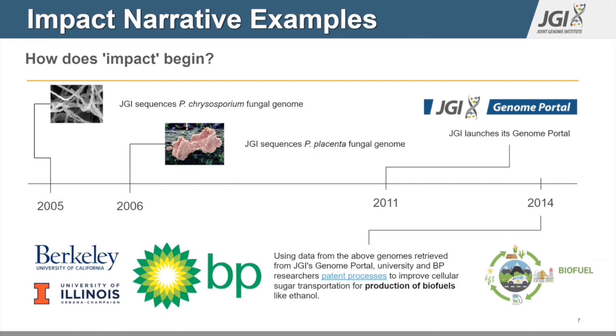So in the mid-2000s, JGI sequenced a few fungal genomes that were later made public on JGI's Genome portal. In 2015, a decade after the work originally began, some secondary users took that data and used it in a patent for better biofuels. Again, we're not putting biofuels in your car. However, we are providing the tools that will allow others to do so down the line. And making our data public and accessible is a huge component of that.